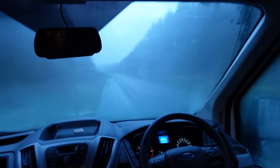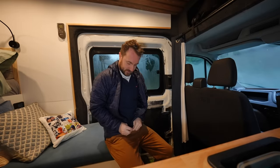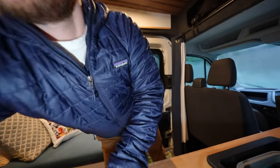What a miserable day. I slept surprisingly well, considering after that car pulled up outside and then drove off, I didn't hear anything else for the rest of the night. So from then, I actually slept all right. Right, well, I think we should at least go outside and see how miserable the weather is.